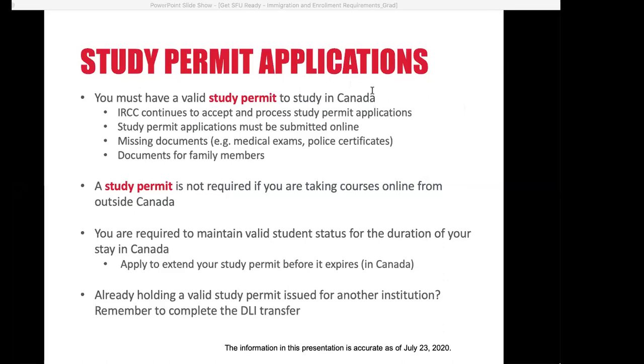Now, if you're already holding a valid study permit and you're joining SFU after attending another institution in Canada, you don't need to obtain a new study permit, provided that yours is still valid, but you will need to notify IRCC of the change to your school by completing an online process called the Designated Learning Institution, or DLI, transfer process.